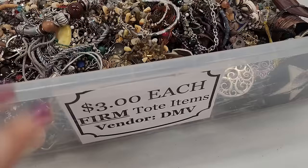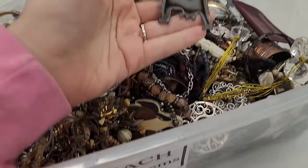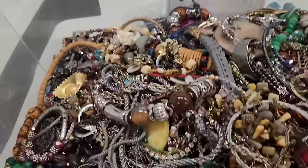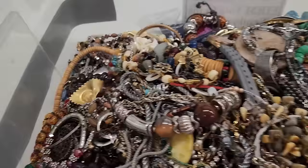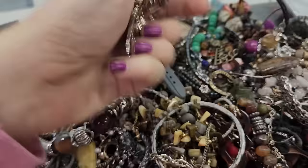So how much fun is this? What am I seeing right off the bat? This is a cow that was a brooch. If this was a dollar, I would totally pick it up. That is really fun. There's a lot of crafting things in here. Ooh, this is a pretty mother of pearl thing. Maltese cross, it's a little worn. But Maltese crosses do really well.